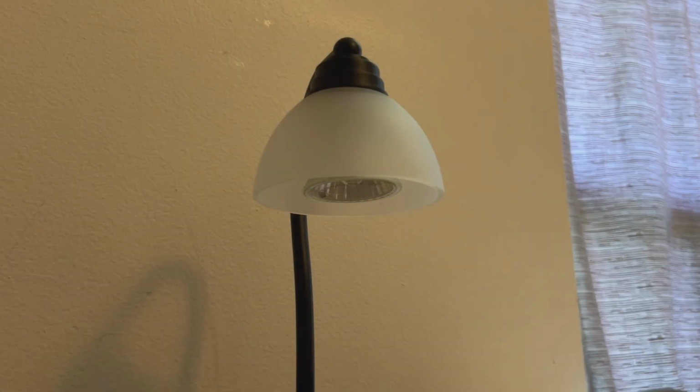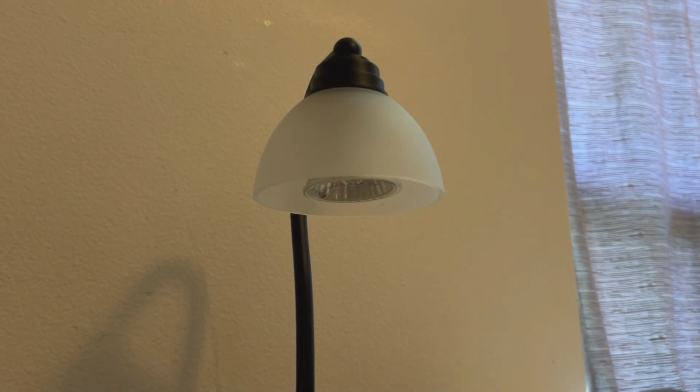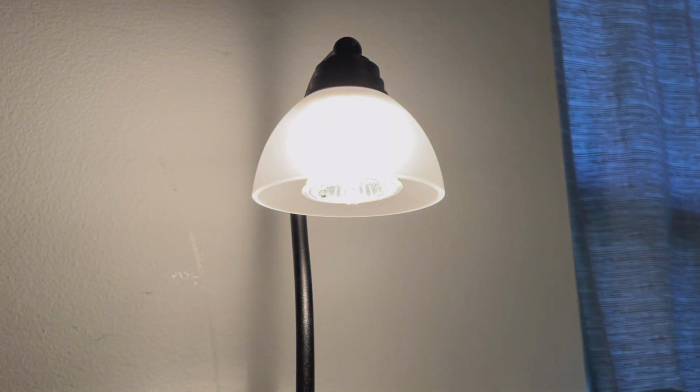It's consuming 47.3 watts. Now I'm sure that's because the dimmer's in line. If I plug it in just by itself, now it consumes 50.6 watts, so pretty much right on target. So again, the dimmer, as we found, kinda takes away some of the watts for some reason.